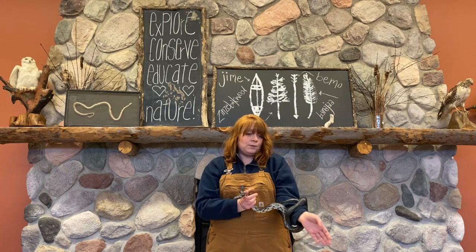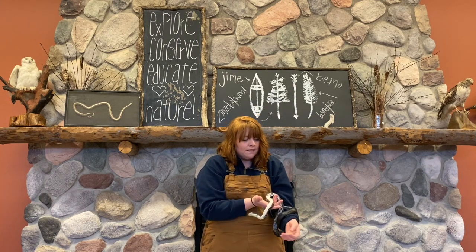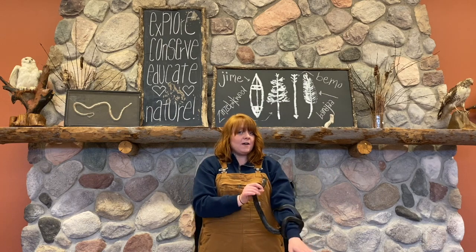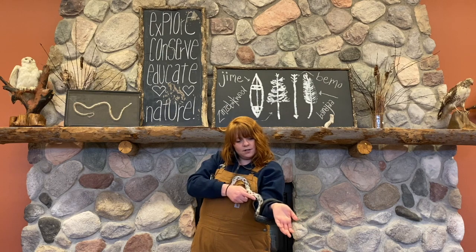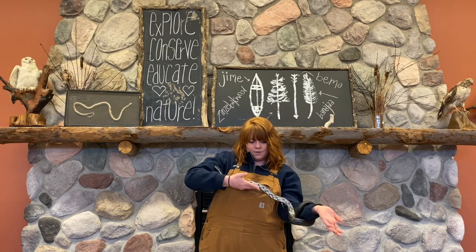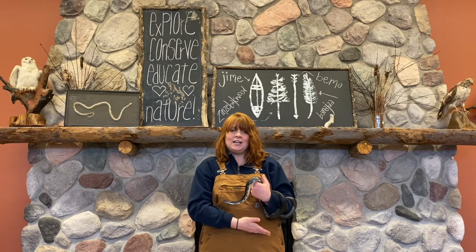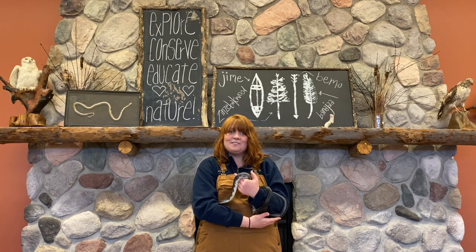Now, black rat snakes only have counter shading when they are in their juvenile or immature stage of life. Eventually, she will change color. You can see she's starting. And the bottom or ventral side will be completely black. She won't need the counter shading anymore because she'll have other tools, size and strength, to defend herself.